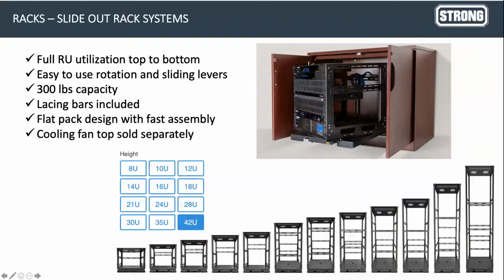It doesn't actually interfere with the storage of the rack. So that's something kind of new that we've done. We also have it flat packed, so it's easier to ship and easier to handle. We have a top that's sold separately that has knockouts for the fans. But then some of the other unique things is when you slide it out, it will lock in place.